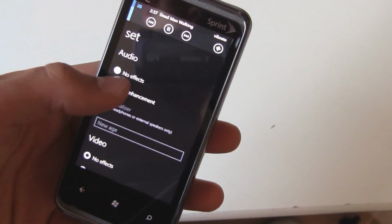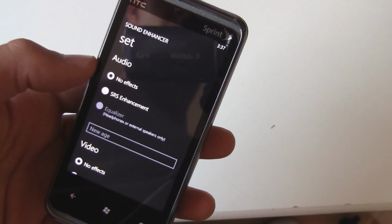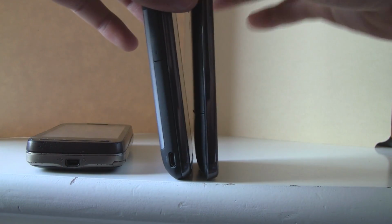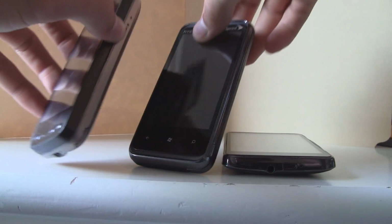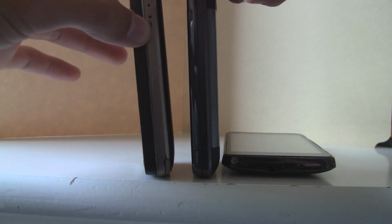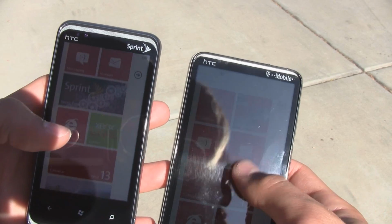instead of CDMA. Overall, the HTC Arrive did impress me, but it still feels way too thick for a smartphone, and I was really disappointed when my friend's Motorola Droid, the original one, was actually thinner. So that was probably the main disappointment. Also, the screen is a bit disappointing because when you're outside you can't really see it that well.